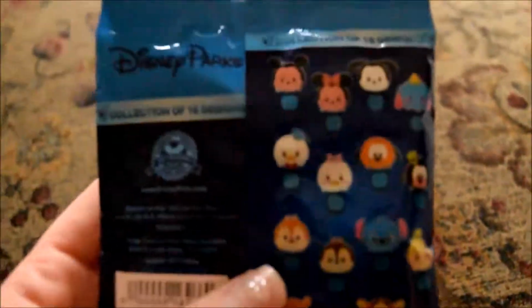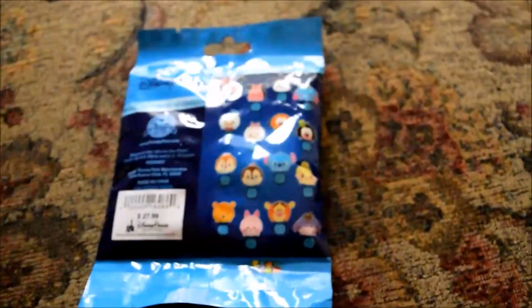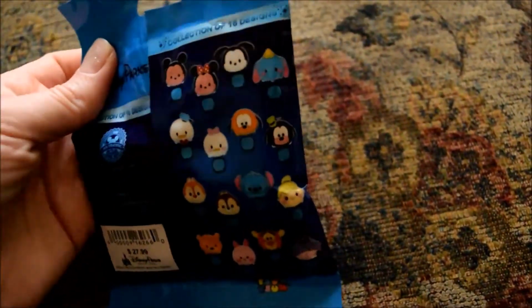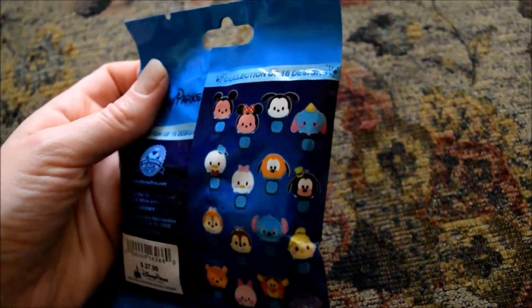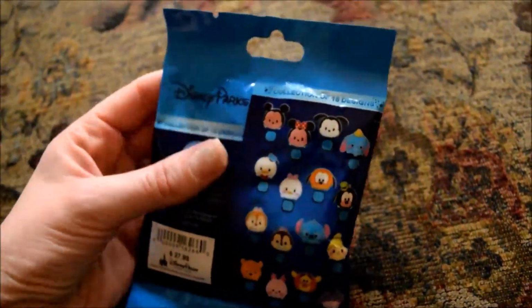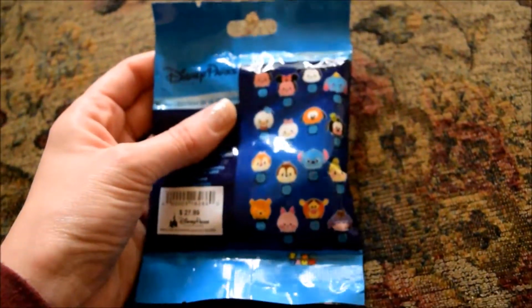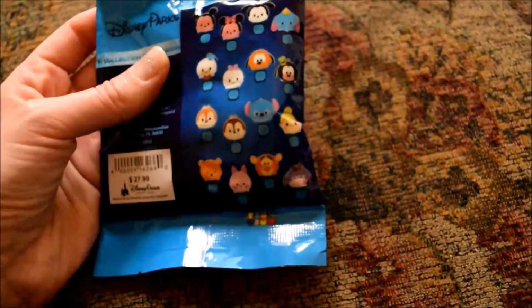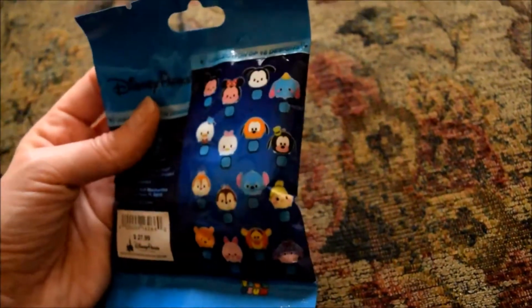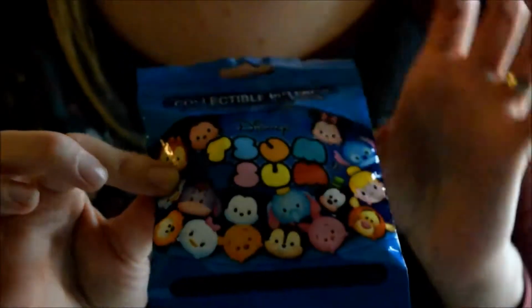So let's see. In some of these videos I've watched, they like to say what they're hoping to get. And I'm definitely hoping to get Dumbo. He is my number one. Mickey and Minnie would be cool. Pooh, Tigger. I'd be excited about Tinkerbell. So yeah, let's open these. All right, here we go.